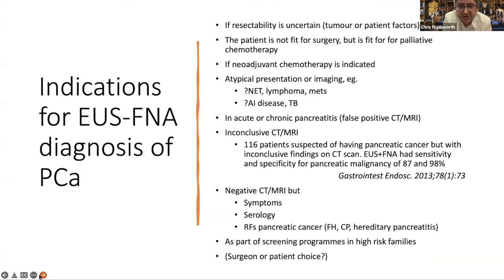And there are certainly indications in family history, very strong family history of pancreatic cancer, where EUS is often included as part of the screening or surveillance program. And I've put on the end here surgeon or patient choice. We do sometimes have patients that come through our MDT who, when they're told we think this is almost certainly a cancer, we're going to give you a Whipple, this is what a Whipple involves, will say, look, I don't want a 5%, a 3%, whatever the percent risk is that this isn't cancer, and you're going to put me through this. And in those situations, via our MDT, we would certainly undertake an EUS if that was required.